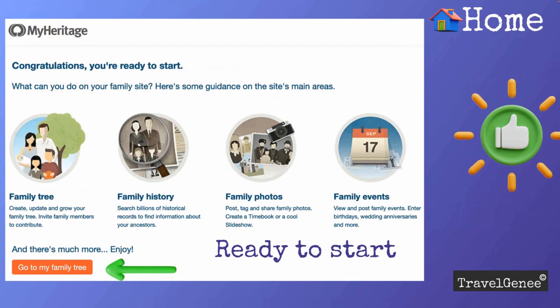The invitee is now ready to start going to the family tree. And again, it's the regular orange button highlighted by my arrow. Or before this, they can look at some guidance on family trees, family history, photos, and events. And if they do click the Go to My Family Tree, they go to the tree that they are now the site member.